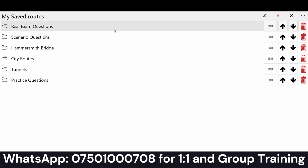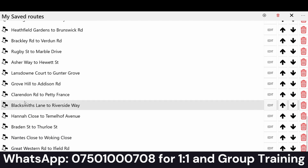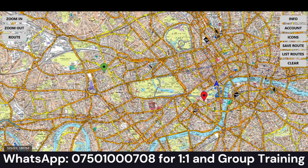So we're looking into real exam questions. The next one that we are going to cover is the Clarendon Road to Petit France. So let's click on this. We can see our green and red points. So we are traveling from the green to red point.